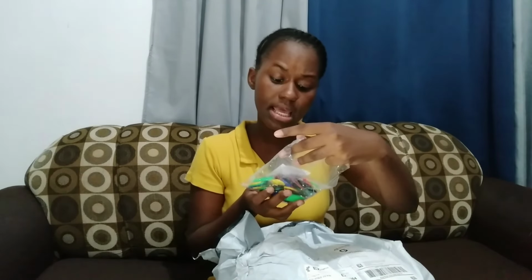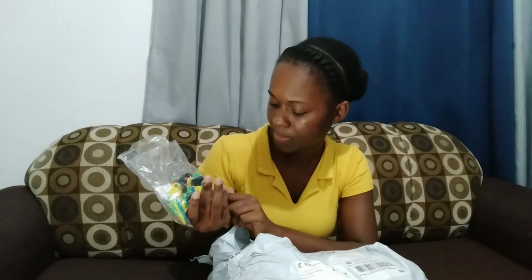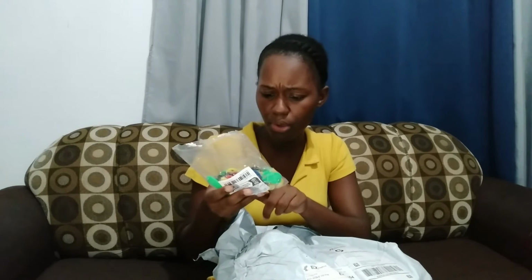So these are some key tags. Yes, some key tags, and it has 50 pieces in there. There are different colors: red, green, yellow and black, and they have blue too. I didn't realize they had blue in there.